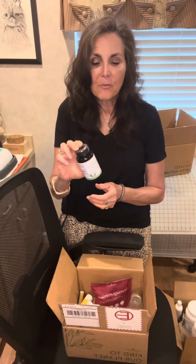And that's the thing that a lot of people don't like about omegas, is that they taste them all day long. Not the case when it's the Young Living, and now a brand new formulation that's going to allow our vegans to enjoy the benefits of omegas. Let's see, what else is in here?